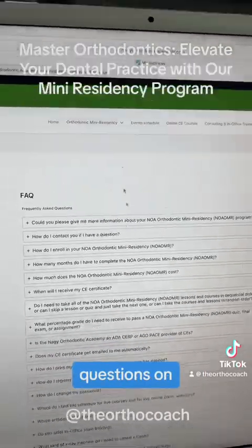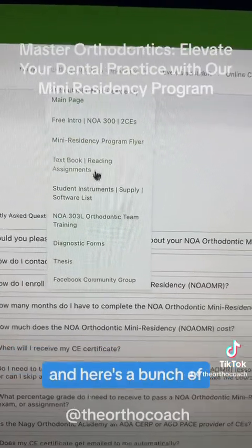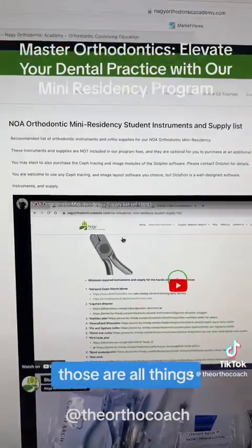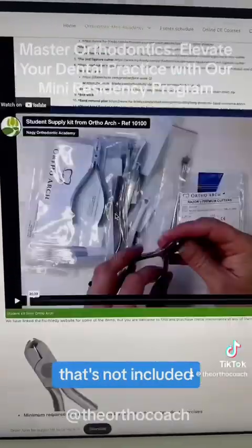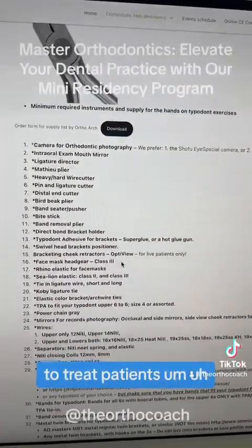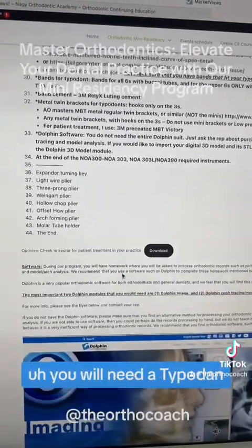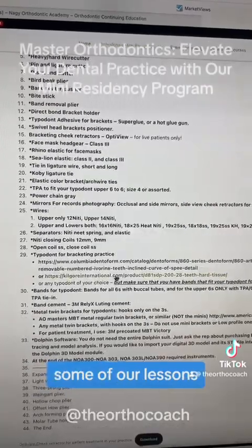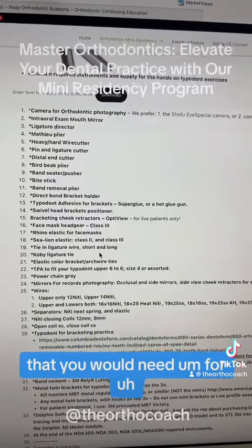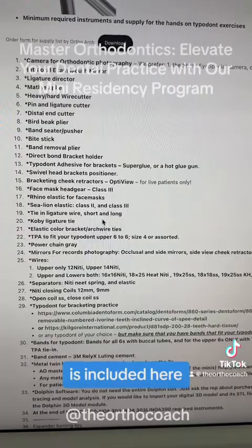Now, we get a lot of questions on supplies and softwares and things like that, which you can find by coming to the mini residency tab, and here's a bunch of different information. You can click on student instruments and supplies. Those are all things that you have to purchase separately. That's not included with the program. These are all the recommended supplies that we recommend that you purchase to treat patients for orthodontics. And you will need a typodont for practicing some of our lessons and bracketing and things like that, but all of the supplies that you would need for providing orthodontic treatment for patients is included here, as well as to practice everything.